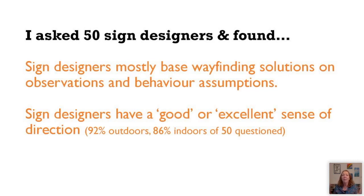I wouldn't say it's very poor. I'd say it's poor. So this, again, was a real surprise, seeing how many of these people that are solving wayfinding problems, trying to understand why people get lost, actually aren't that person, because they've got a really good sense of direction. They'll know that that's where the entrance is because that's where they came in.